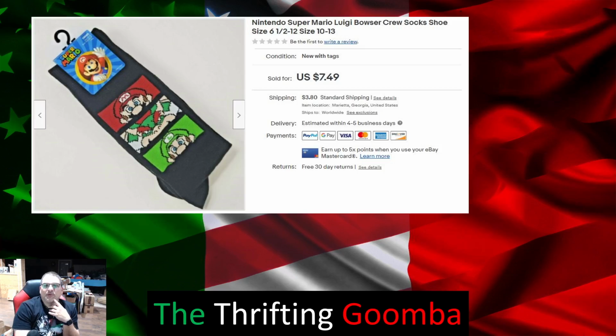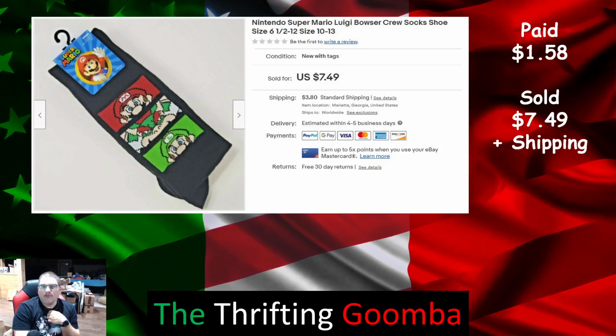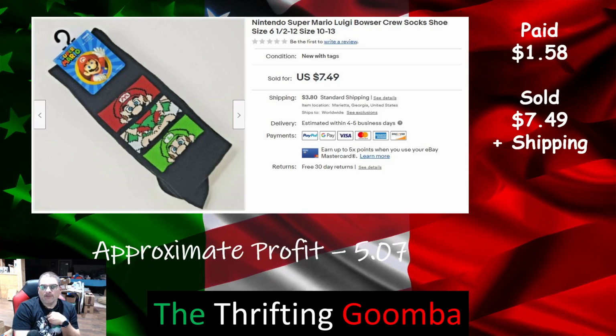Socks, Super Nintendo. Got these when Burlington reopened after the lockdown here in Georgia, when everything closed down, then everything reopened back up, and they were clearancing the heck out of everything. And $1.58. Sold it for the full price of $7.49 plus shipping. $5.07 profit.